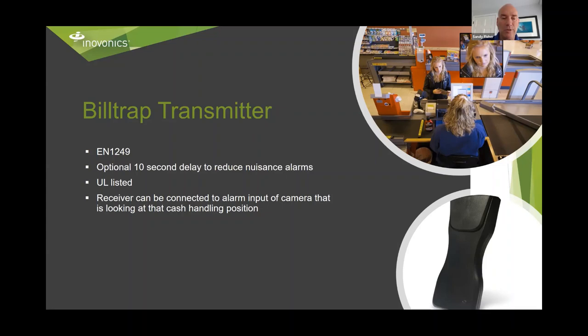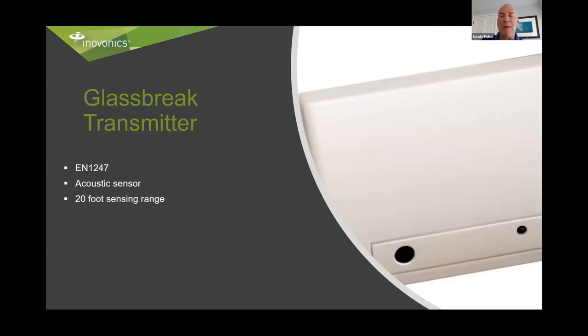It is UL commercial, and there is an optional jumper setting, which I recommend you use for delay. So if the clerk or teller pulls that last bill out by mistake, you can put it back in and not generate a nuisance alarm. So that's the EN1249 bill trap.